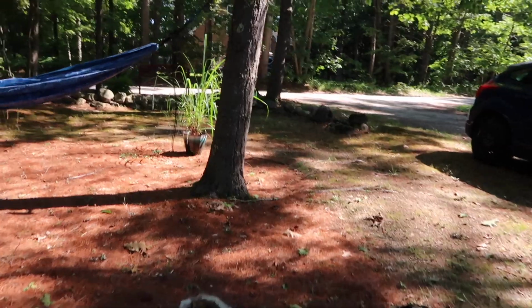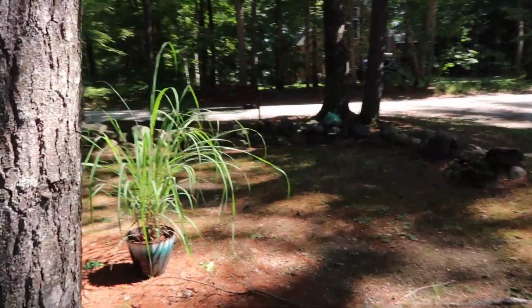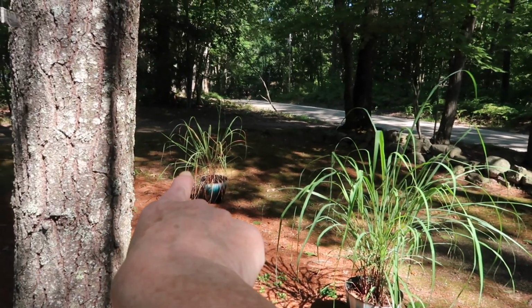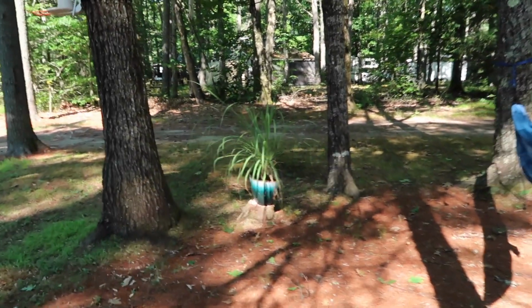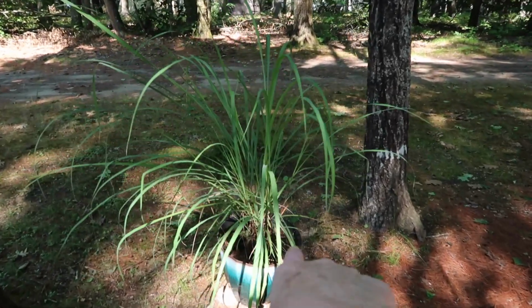Look at this lemongrass. Ridiculous. The thing is huge. I think I'm going to switch it out with that one. That one's not doing so good, so maybe this one, maybe that spot is magical. This one's looking good too. It's not as big, but I probably need to cut all the dead stuff off.